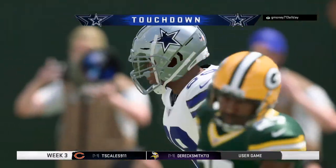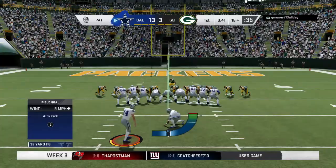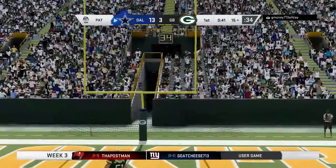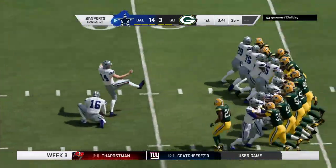Touchdown. From 13 yards out. And the Cowboys, they push out in front further. How about that touchdown, partner? If you blinked, you probably missed it. I looked away for just a second, and they were in the end zone.